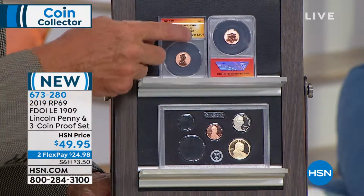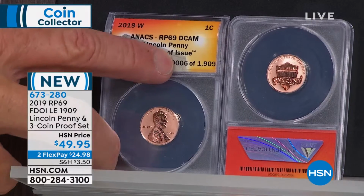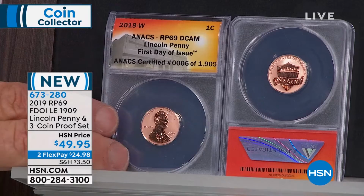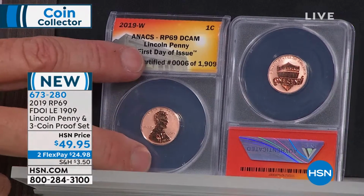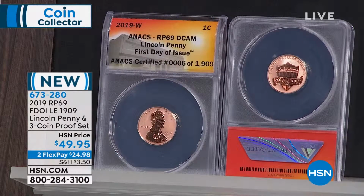Don't need to do that. It's right there, front and center. There's 1,909. You know what the population is. You know your coin because it's 6, 7, 8, 9, 10. Each coin is individually serial numbered to ensure its place within the limited edition. So you get this reverse proof penny at $49.95, certified first day of issue RP69, only 1,909.